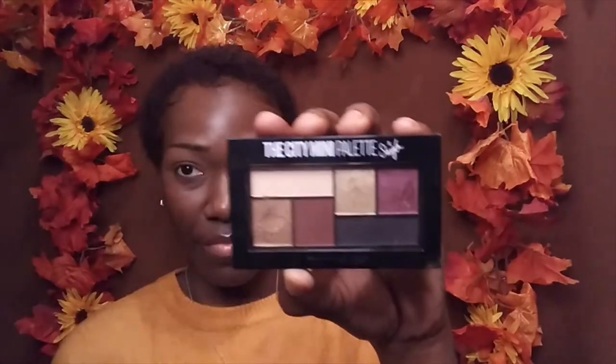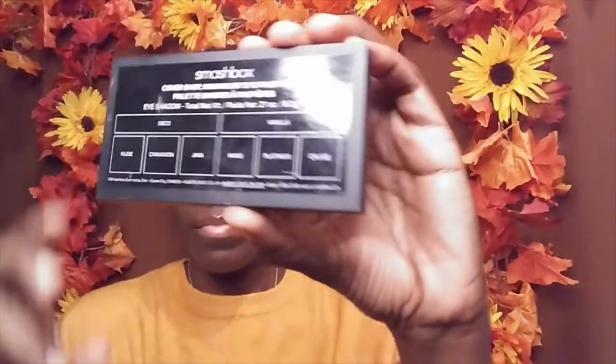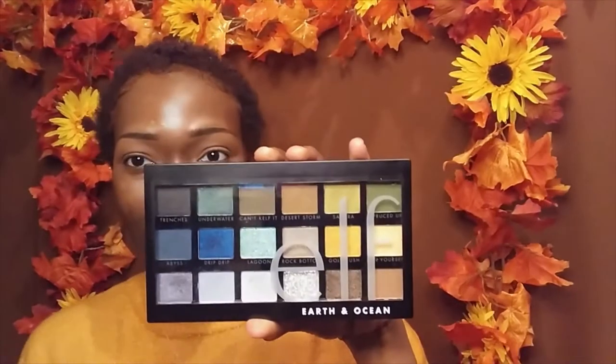Now, on to the eyeshadows. Today, I'm going to be using three palettes. So, I'm going to be using the City Mini Maybelline palette, that's the collaboration with Makeup Shayla, along with the Smashbox Cosmetics Minimalist Eye Palette and Elf Cosmetics Earth and Ocean Palette, which is something that I picked up recently.